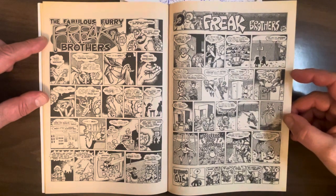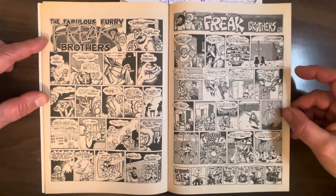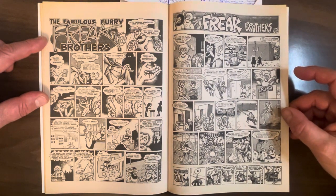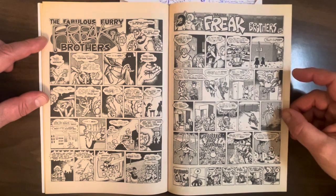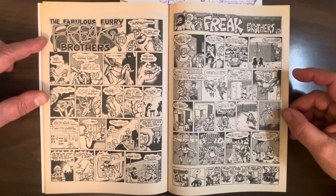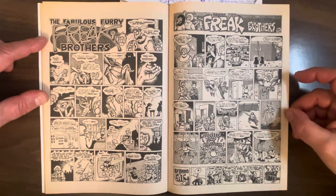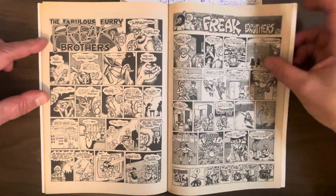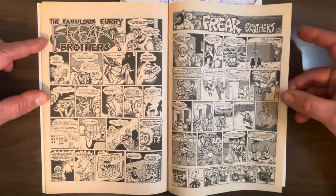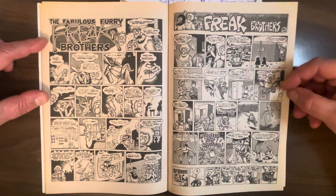But of course, if you're a real comic aficionado, you read the Freak Brothers and you realize years later, his stories get more elaborate, and Gilbert Shelton reveals himself to be a grade A yarn spinner, just a great storyteller. And that's why, even if you're totally straight edge, Freak Brothers comics are great. These early ones, though, just the strips, they're kind of goofy. I do find them charming. I kind of like them.